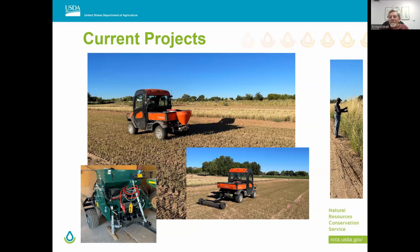The idea behind this is lots of folks have UTVs. And so this is a project where we're evaluating planting methods using UTV. When we get done with those evaluations, we will go back and analyze what works best, produce the technical guidance so people can actually use these successfully.